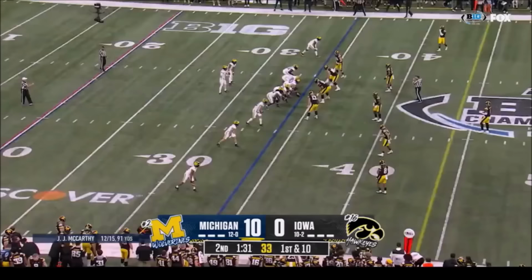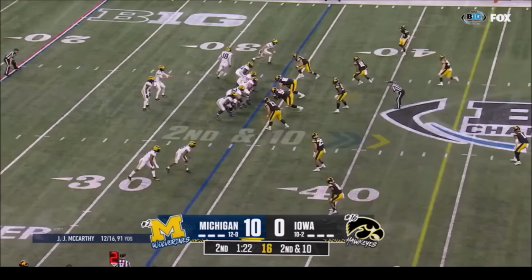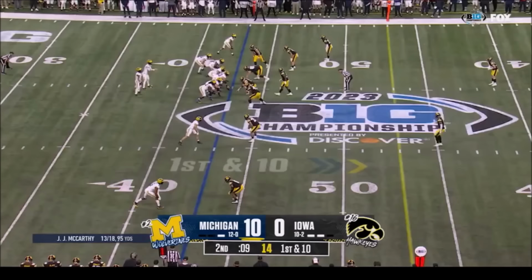To see is Michigan get in a little bit of a rhythm here now throwing the ball. McCarthy. And deflected at the line of scrimmage, incomplete. Here's J.J. Under pressure. Dumps it off. Edwards tries to get to the. McCarthy. Underneath, incomplete, Loveland. J.J. McCarthy steps up, sacked again.